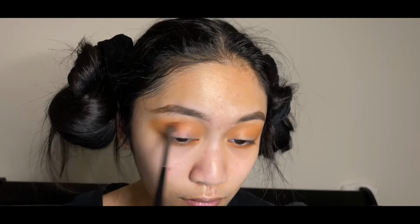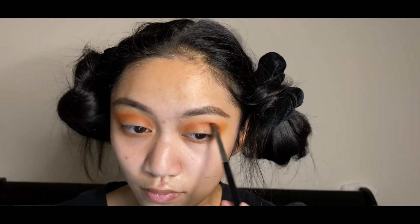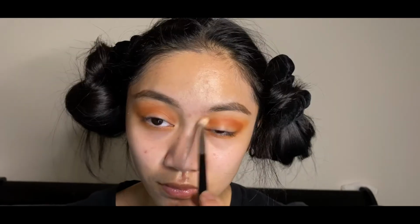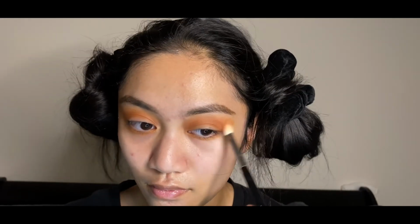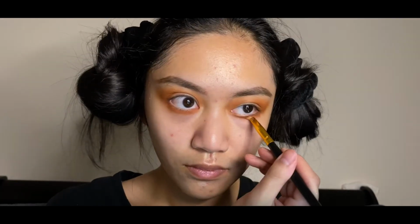To define my eyes more, I use the shade Buns in my crease and the outer V of my eye, and also making a cat eye shape. Smudging Buns into my lower lash line as well, blending everything out.